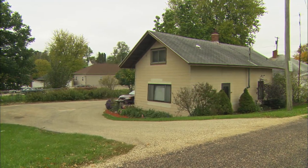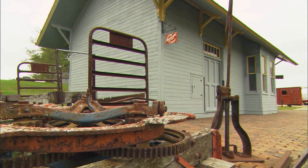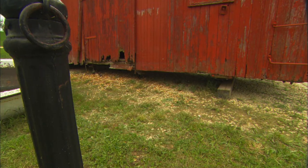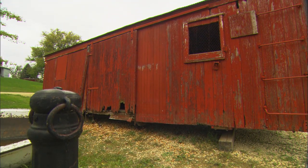Little remains today of the Chicago, Bellevue, Cascade, and Western. There are a few repurposed buildings and some railway embankments. The original depot at Lamont houses a museum dedicated to the line. Well, the depot is the original depot in the original location. And we stored that about 14 years ago. And the boxcar, we just picked up the boxcar about 2 years ago. And we plan on restoring all that.